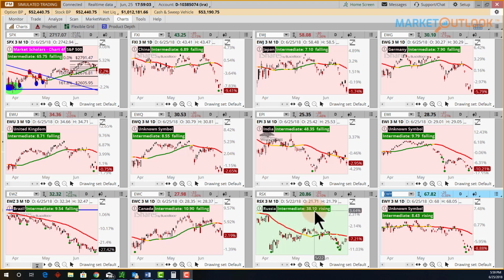Russia's got a rising intermediate, the only one that's rising, and South Korea is below 10. So this is kind of broad-based, and you can see how far below the falling moving average they are. All the moving averages are red. This one will be red tomorrow with today's drop. They're all red. Some of them have been red the whole 3 months. Some of them are just barely turning red.